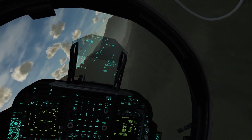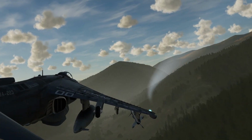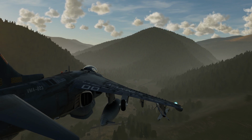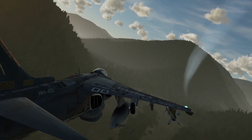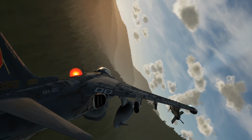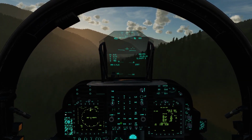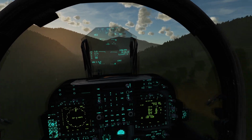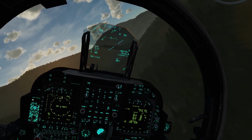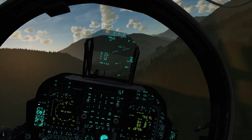And of course there's the Persian Gulf map, which I'm also super excited about. I've also pre-ordered that. Had to wait a few days, which is uncharacteristic, because I of course had to get some money in the bank to pay for that. I usually tend to pre-order things almost right off the bat just because I'm such a huge fan of DCS World. I'm definitely excited for the Persian Gulf map.